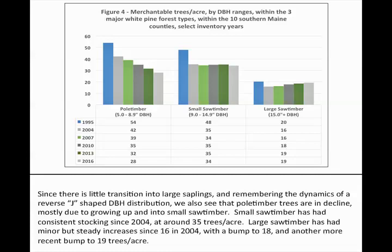Large saw timber, we're putting them on the landscape. They're growing and becoming more prevalent. Trees 15 inches and larger. We have a couple bumps. We go from 16 to 18 to 19 trees per acre on average that are 15 inches and larger. So that's sort of some of the dynamics of trees.